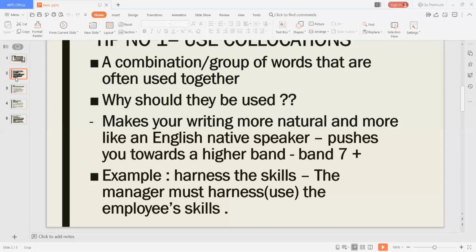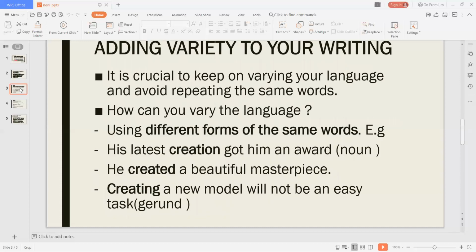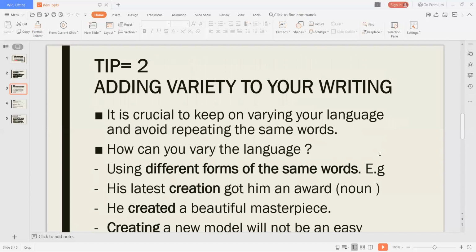Now, let's go to tip number 2. The tip number 2 that I've got for you is adding variety to your writing. Now, guys, adding variety to your writing is extremely crucial. Trust me, your essay shouldn't be boring. All right? I know what everybody talks about. You have to avoid repetition and you have to use synonyms. We have heard of all of that. But I'm going to tell you a different way of adding variety, a way that nobody talks about, because I promise you, you will hear about different tips here that nobody talks about.